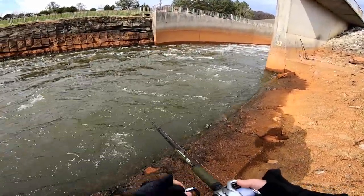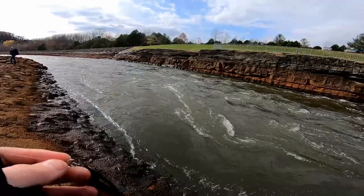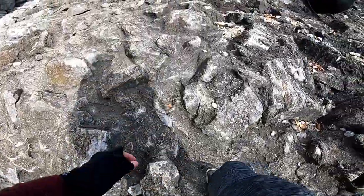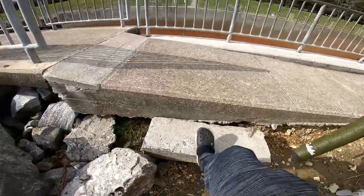Now with the water being this high, who knows? And I'm gonna go up here and try it from the spillway, see if I can get a little bit. I'm gonna go try straight up in the spillway. I'm gonna walk up here and see if I can get one. Water is gushing pretty fast right now, so it's gonna be hard to keep this down in the current. I've got some fluorocarbon as a leader. And this is a 2 ounce bait, but it's a slow sinking bait.